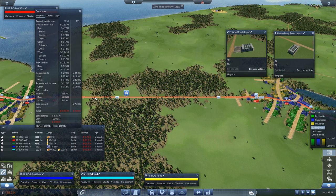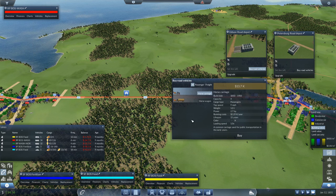Here we go, January 1st. So we've just paid 75,000 in loan interest. So now we want to start borrowing some more. Let's borrow another couple of million. Let's get some more road vehicles going on here.